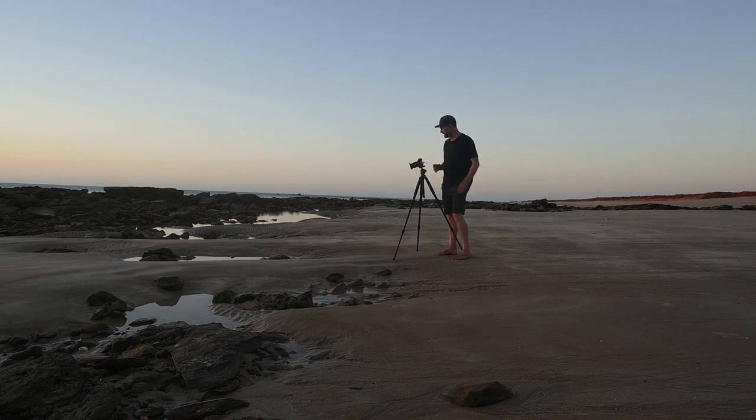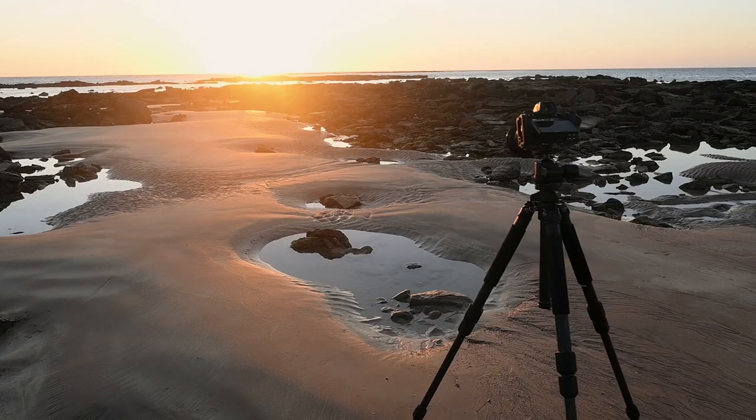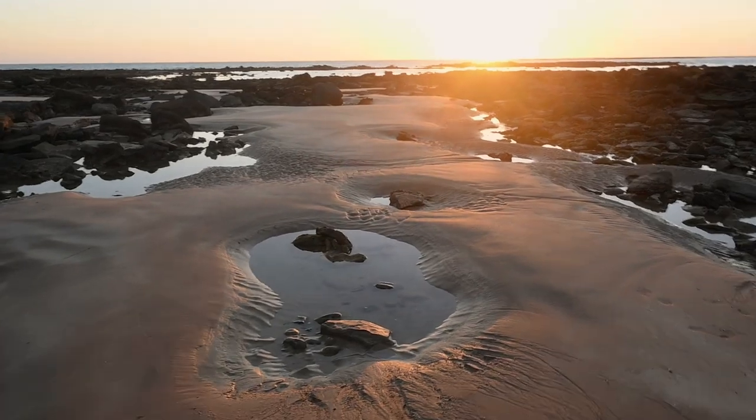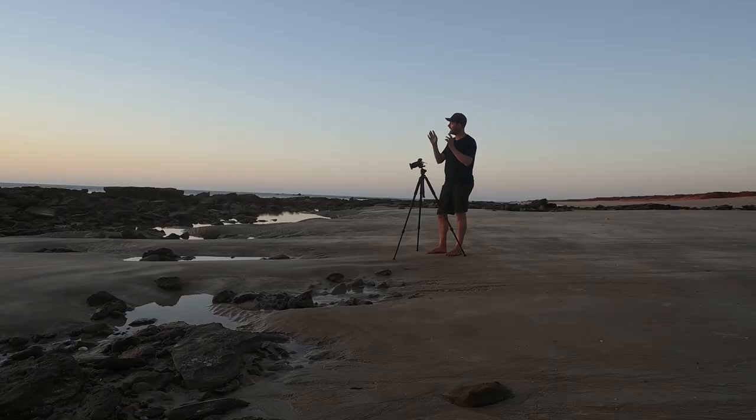Got a nice little shot here just with the rock pool. Should be in frame, just in front of the camera. And the sun is about to go down. We have had some cloud, but pretty much all of it has disappeared. There's a little bit behind me that's not really going to feature in the image. The tide is way out. I haven't got any waves like I did the previous night, so I'm not in any rush really.